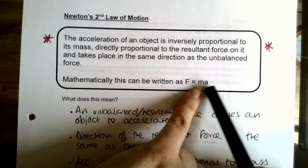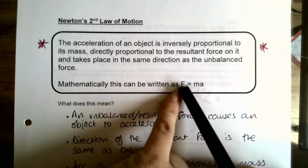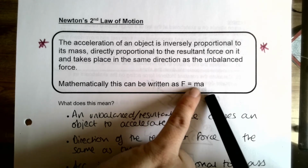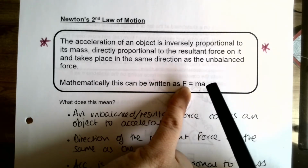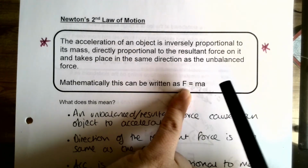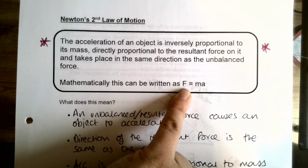Now, without even thinking it through logically, you can tell that from the equation, because if this equation is true, with a constant force, if you increase this number, the mass, the acceleration has to decrease if you're multiplying the two of those together to give you F. Now the other thing with acceleration is that it's directly proportional to the force, and that one's probably easier to remember because it's a little bit easier to think through. If I apply a bigger force to something, then it's going to accelerate more.